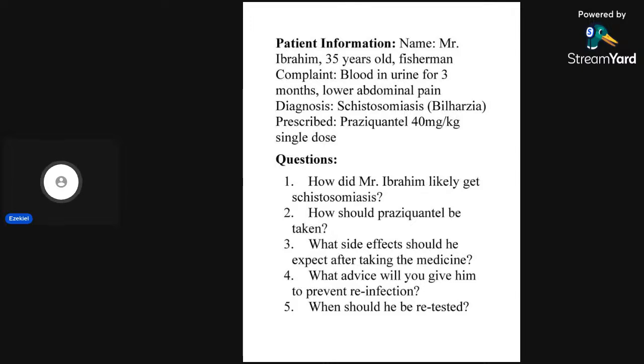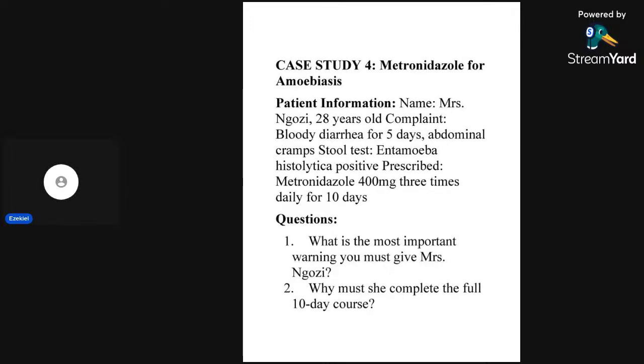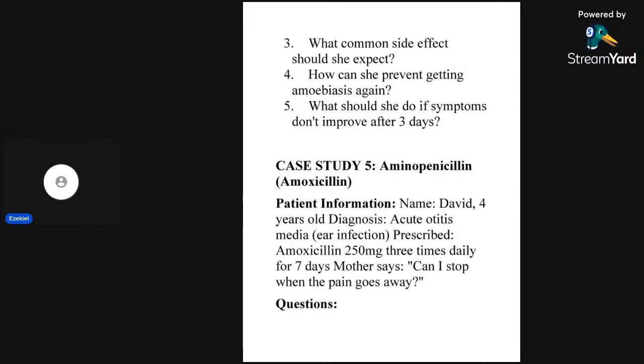So what is the next case study? Metronidazole. So Mrs. Ngozi, 28 years old, complained of bloody diarrhea for 5 days, abdominal cramps. This is Entamoeba histolytica. Bloody diarrhea is when you have stooling blood. Okay, please note that. If you find a patient stooling blood, this is the condition. So 400 milligram 3 times daily, which is 8 hourly, for 10 days. What is the most important warning you must give to Mrs. Ngozi?